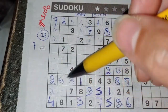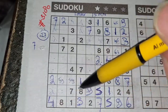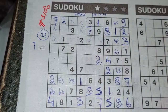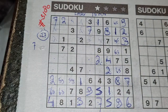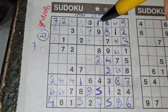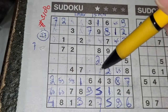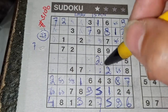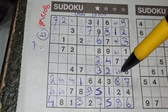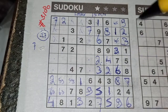Alright, 2 numbers left in this big square. 1, 2, the 3 is missing. 4, 5, and a 6. 3 and a 6. Let me mark those 2 boxes. Alright, how about those 2 numbers in this column? 1, 2, 3 is missing. 4 and a 6. 3 and a 6. We see a 3 here, no 3 there. 3 should be here, and a 6 goes there. Now we have a 3 there, so this box cannot be 3 anymore. That box should be a 3, and this box should be a 6.